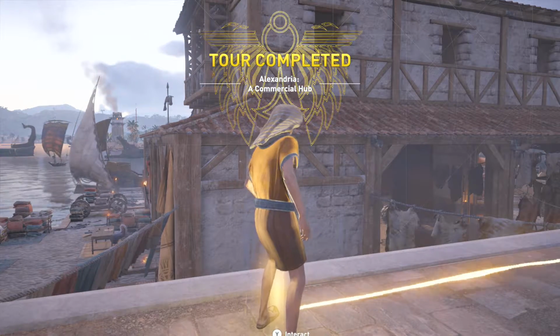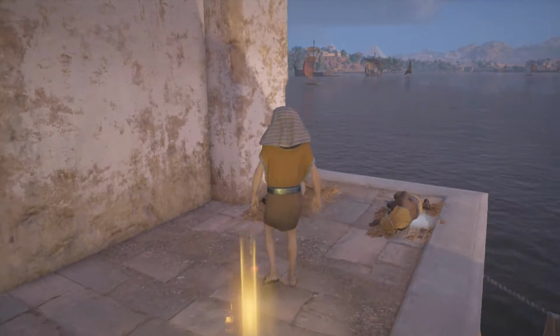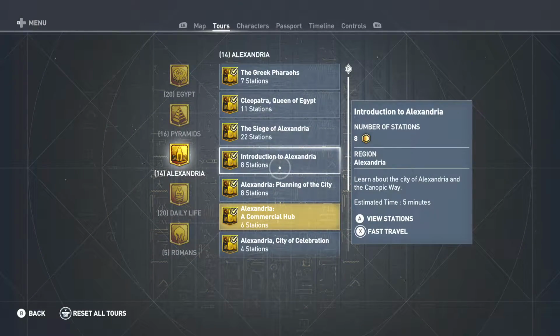Okay, so once again, another tour in Alexandria is done. Commercial hub is complete. And boy, oh boy, we're already learning a lot so far of ancient Egypt. Most of it so far is in Alexandria, but we still got other regions to explore all around Egypt as well. So I have to assume there's about 3 or 4 to go in Alexandria before we move on to our next area. So plenty more to do.